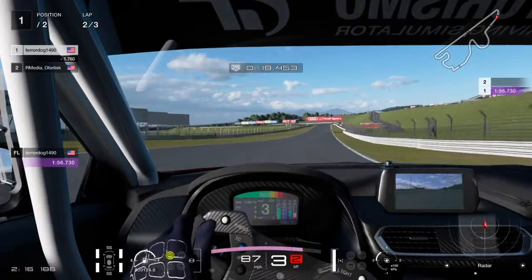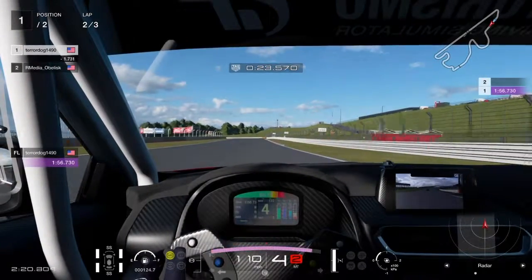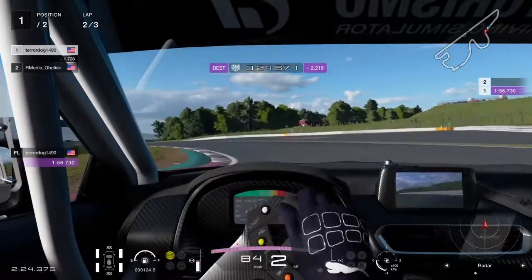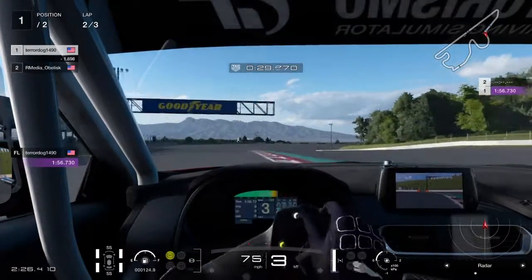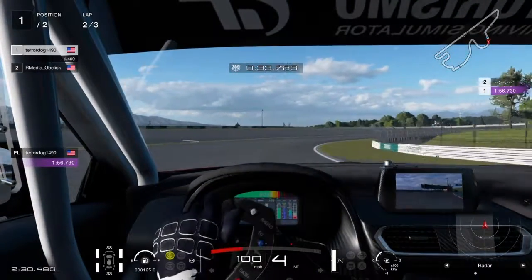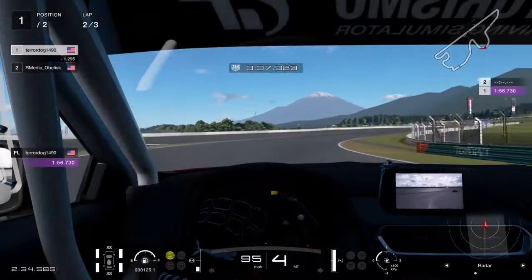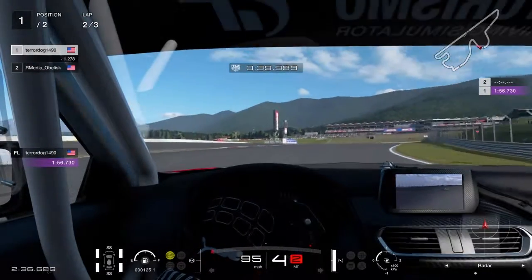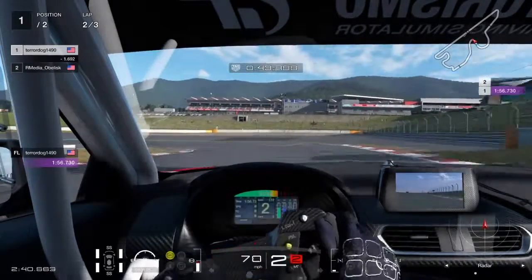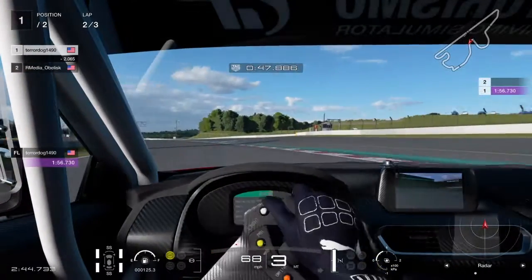So pretty nicely, routine braking into turn 1 as you would expect. Getting a bit of understeer in that corner. As you can see, once again, I'm riding the brake, or using the left foot braking, to keep the car turning in to that wide sweeper.